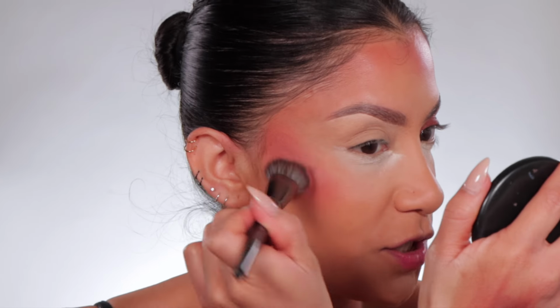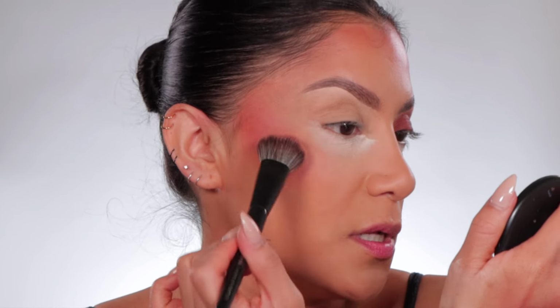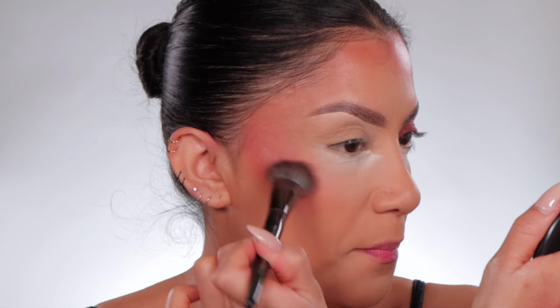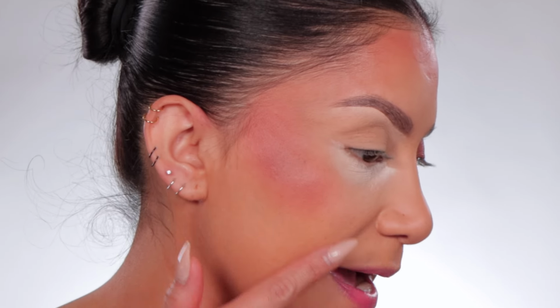Instead of grabbing the other brush, I'm going to use the side of this brush and start blending it in, in case you're like, hey, Magdalene, I don't want to use 2 brushes. This is how you could do it. I'm using the side and blending out those edges. Tapping and kind of going like that, but gently. Ooh, that side looks better. You can see that creaminess.